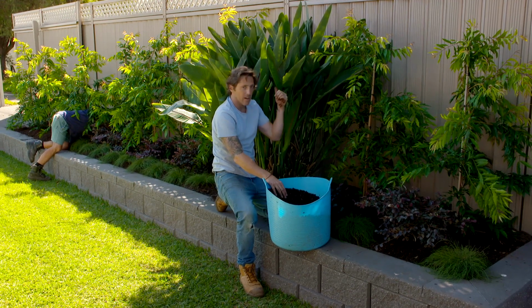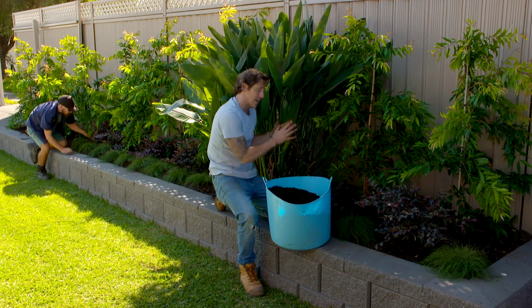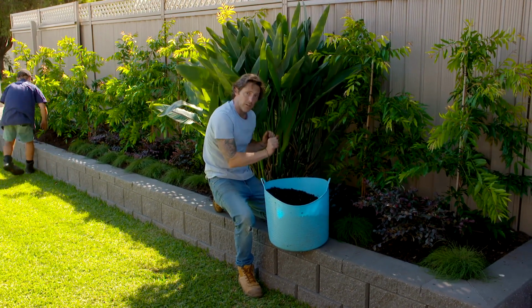You may also be wondering why I've left this big strelitzia in here. Well, the homeowners really like it, and I've used that to my advantage. That allows us to bring in new plants, and therefore none of it looks out of place.